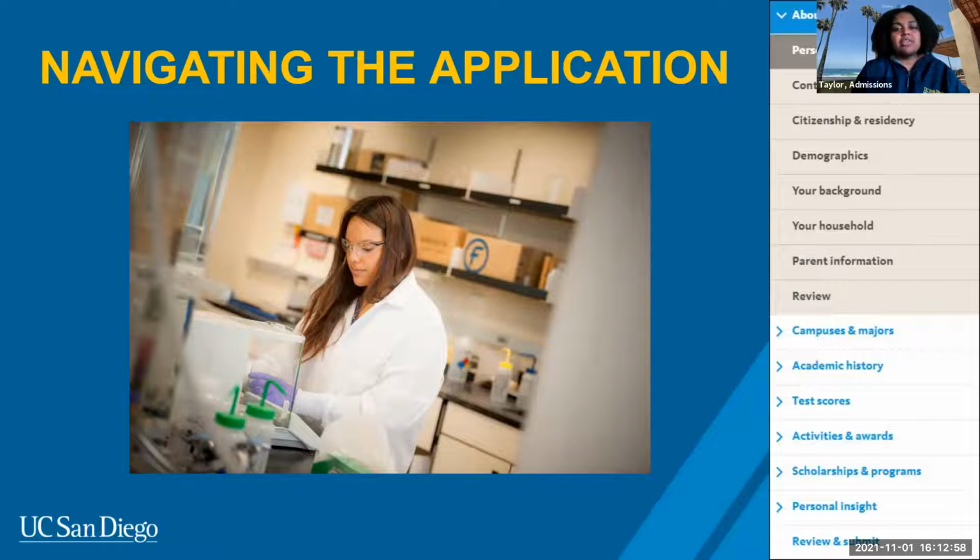And then also keep in mind that UC San Diego only offers fall entry. So the majority of the UCs only have fall start. I believe there's one that may offer spring or winter. But for us, just know that you only will be able to select the fall term. So if you are not at junior standing, or you're trying to select a different term that's not fall, it will not let you proceed with starting your application specifically to UC San Diego.